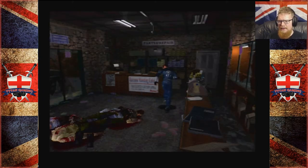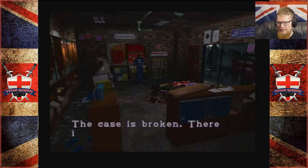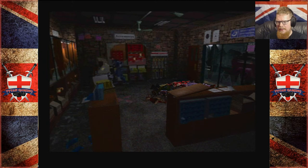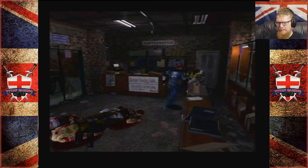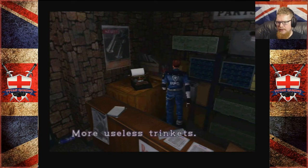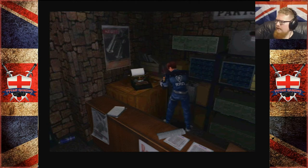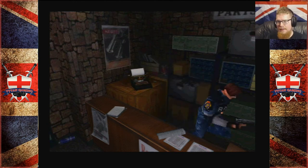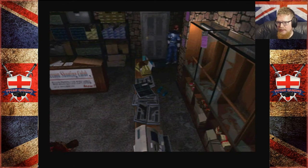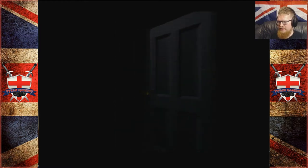Now, if I'm getting any of this information wrong, please correct me. The case is broken. There's nothing useful inside. Now, it looks like there's ink ribbons here. More useless trinkets. Yeah, there's definitely ink ribbons. Maybe there's meant to be, but obviously you can't get it. Also, notice how the shotgun's got 7 shells. Only has 5 in the actual game.